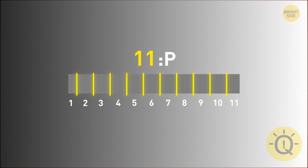How many shades of gray can you count in this bar? The correct answer is 11. Nah, just kidding. The bar in the middle is one constant color. The background makes you see more than one shade of gray here. You can see it if you cover the spaces above and below the bar.